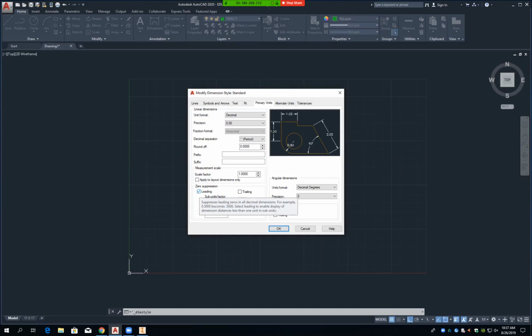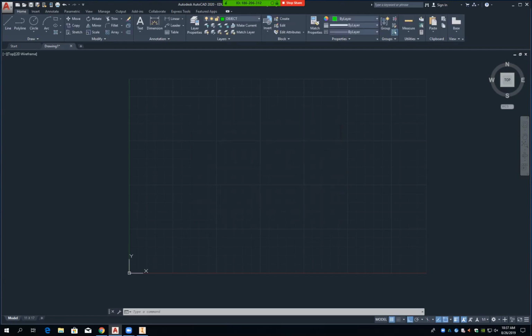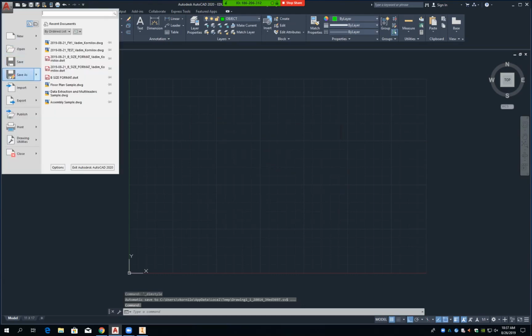And that's all you need to know to get going, because alternate units right here and tolerances we're going to work with later. Okay? So, hit OK, and set current, and close. Okay, we're ready to draw now. That's all there is to it.